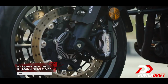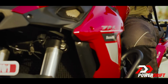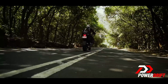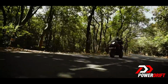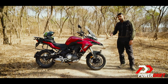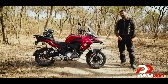Dropping the anchors on this juggernaut are twin 320mm rotors up front and a single 260mm at the rear with switchable ABS. The brakes do a good job with the initial bite and stopping power. Except that there's hardly any progression or feedback, and that can also get a bit unnerving at high speed. The front and top heavy nature of the TRK 502 is very evident under hard braking because of all that weight transfer, and that can hamper your confidence.